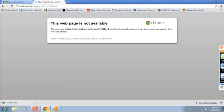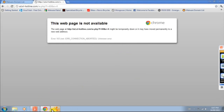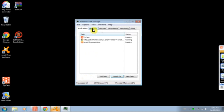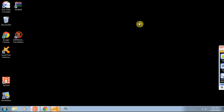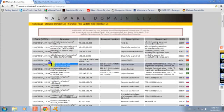Avast does not detect so far. Task manager, processes. So far it didn't do anything. So it probably missed that one, but I don't think it's doing anything. So, I think I missed that one. So far, 1 for 2.